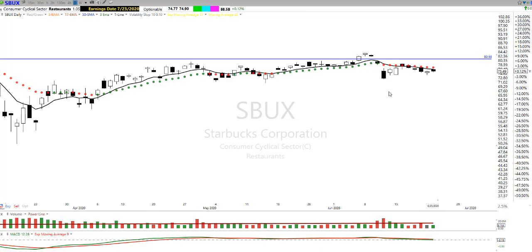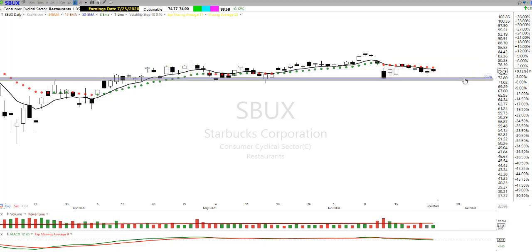SBUX. This is another one that's looking short, and I am currently short in SBUX. When it's all said and done, just like we've seen on several charts, there's some support right here at about 73.40. That's where we start making money, when we get below that area. Up here, you certainly can make a little money, but this is where the big money starts.